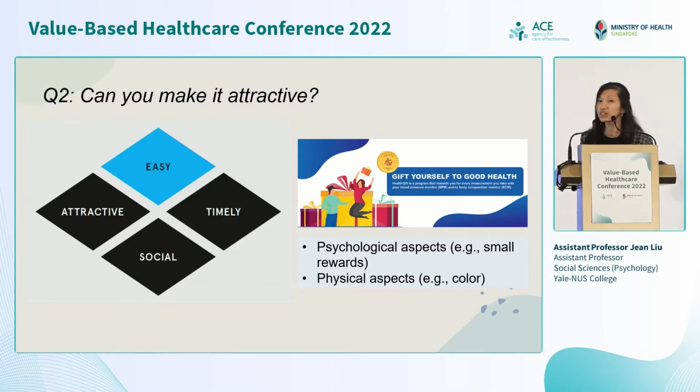And you can see over here, this is an example for Omron, where Omron has said, if you monitor your vital signs regularly, you can chalk up points and claim gifts from us. Okay, so Omron is the people who make the blood pressure monitors. And you can use small rewards like this to make this option more attractive for patients. Of course, you can also draw people's attention and make it more attractive through the physical aspects.